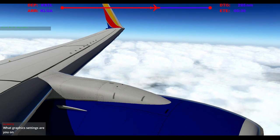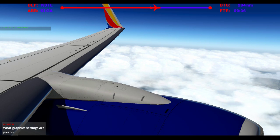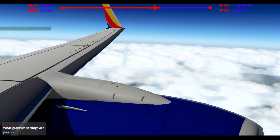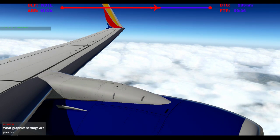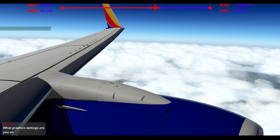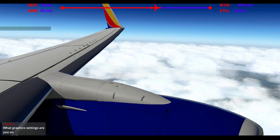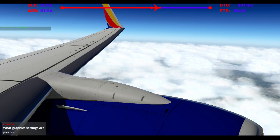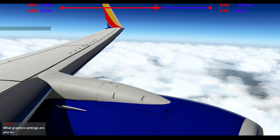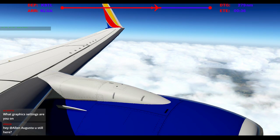What graphics settings are you on? I can't tell you specifically because I don't know, but about medium, I think. Definitely not super high. Yeah, I haven't really messed with the graphics too much, honestly. I left most of the settings as they are out of the box, and I'm satisfied. I think it looks great, especially coming from FSX. I tweaked one or two things, but that's about it.